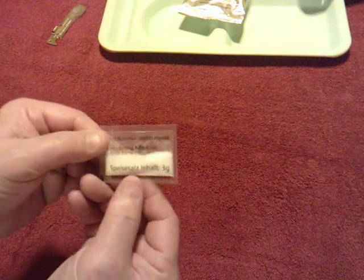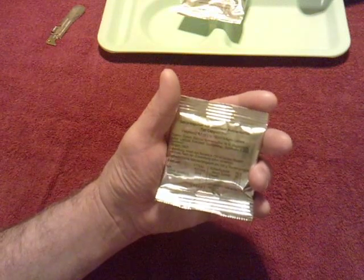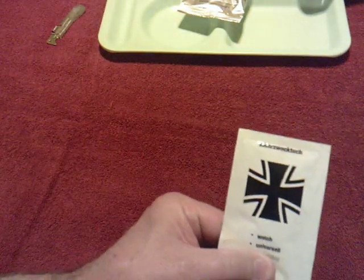Spice and salt. We have a pack of salt, I believe. Cappuccino. So this will either be a type of coffee, chocolate, or a combination of both thereof. We have another towel, I believe.